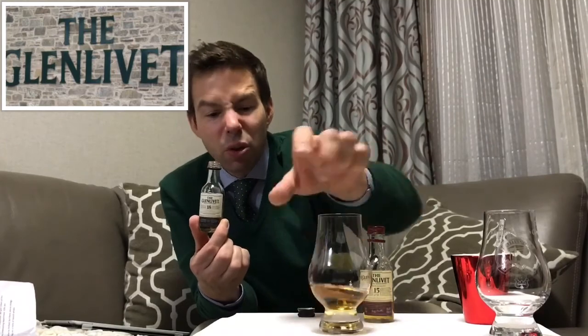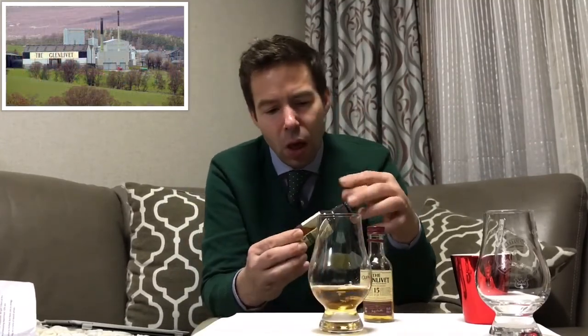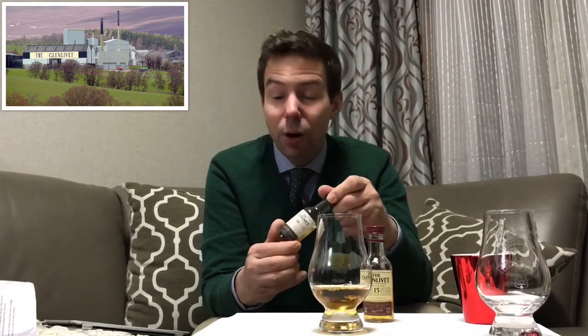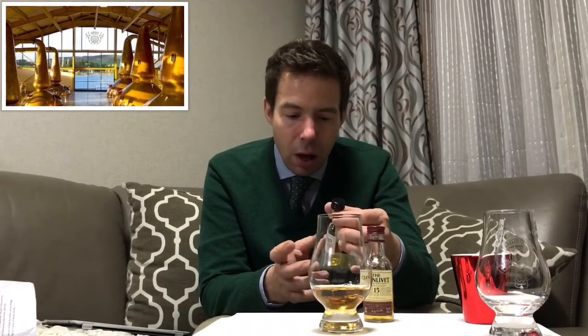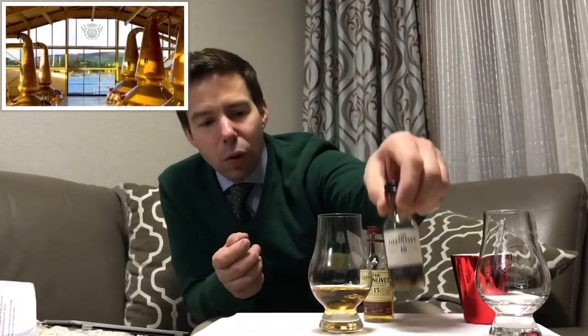Let's get this poured. I'm going to pour at least half of this one. Probably a little more than half, probably closer to 30 milliliters. This is bottled at 43% ABV. It is purported to be natural in color, so that's interesting. It does not say so on the label. It would be nice if it did, but we'll just go with that. It's likely chill filtered to a degree, given that it's 43%. It's also a big brand, so they want to look after the uniformity of the appearance.